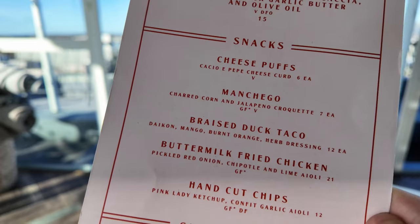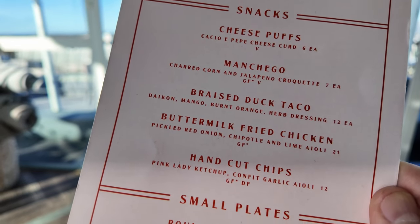Okay, time for a wee sit down and have a wee peruse through the menu. At the moment I'm here at a weird time, so it's just the bar snacks on at the moment, but there's cheese puffs, manchego, braised duck taco, that sounds pretty good. Buttermilk fried chicken and hand cut chips. That's a great little snack menu for sure.